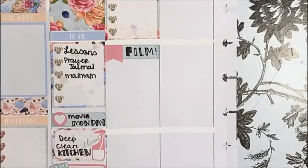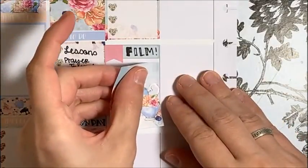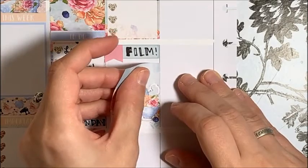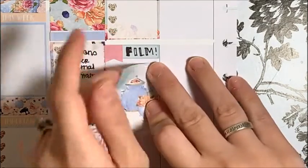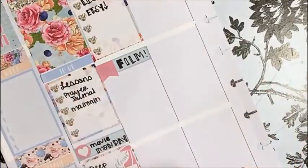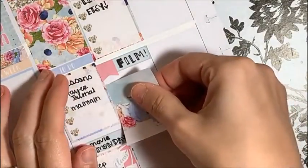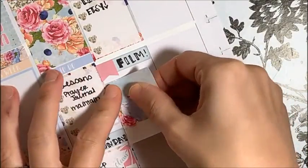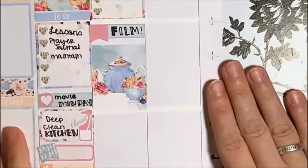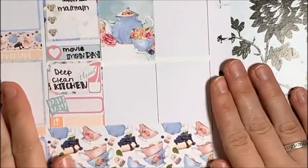I think I'm gonna do the teapot. Oh, maybe I should start on this side so I know how far down it goes. Okay, so there's the full box, it's so cute.